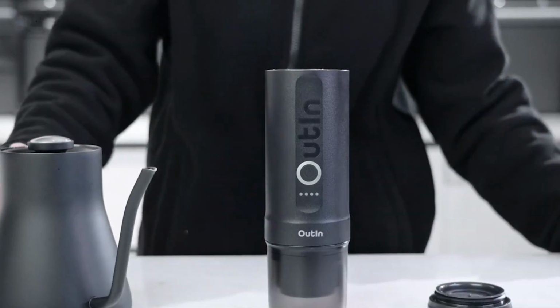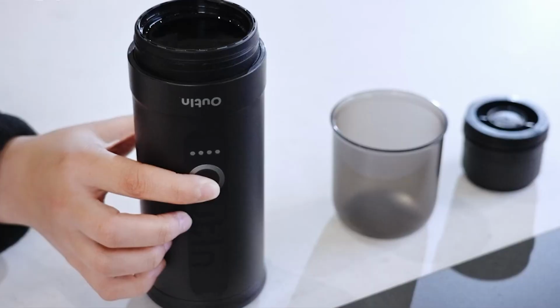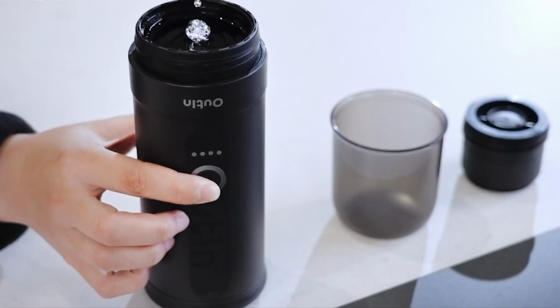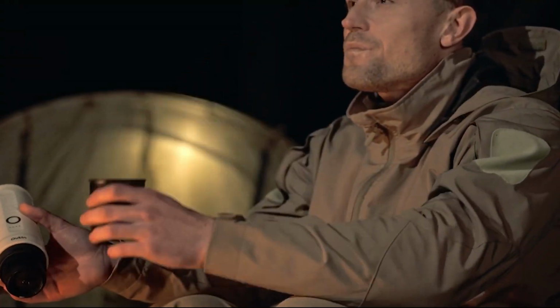Additionally, this coffee wizard supports ground coffee and capsules, allowing you to choose your brew style. Plus, it heats a perfect 50 milliliters of water to 205 degrees Fahrenheit, providing the ideal espresso temperature.